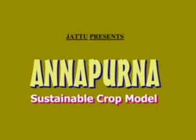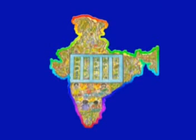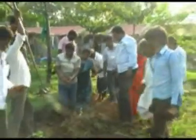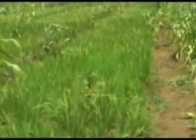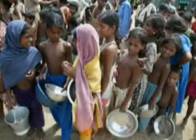Annapurna, Sustainable Crop Model. Dear Sir or Madam, I extend warm regards from Jattu team and I wish to make a presentation on Annapurna model of cultivation. This model ensures food security to marginal and tenant farmers and thereby aims to alleviate the problems of hunger.